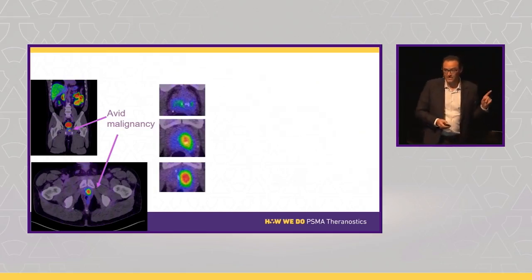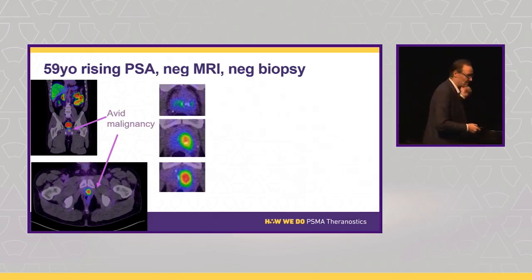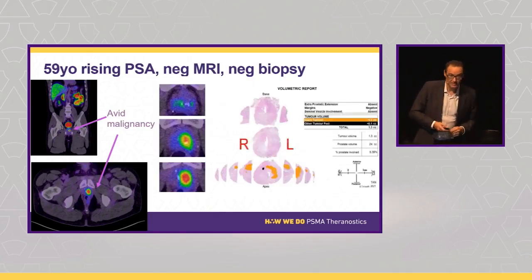Such as in this patient. This is a patient of mine. As it turns out, 59, he'd had a negative MRI, he'd had 1 biopsy that was negative, the PSA was still going up, and in desperation I got a PET scan, and lo and behold, this lights up in the prostate. He proceeded to biopsy, targeted biopsy, treatment, and he has a Gleason grade group 3 cancer, now an undetectable PSA.